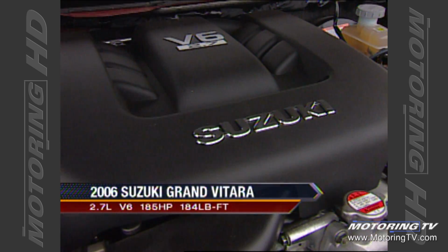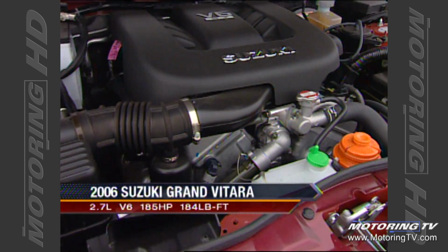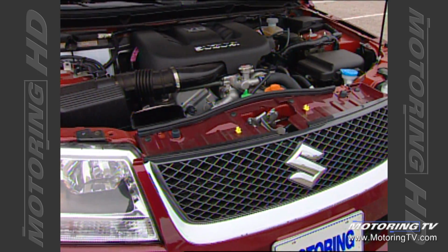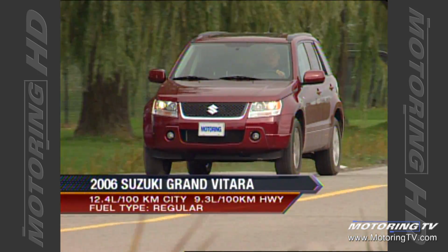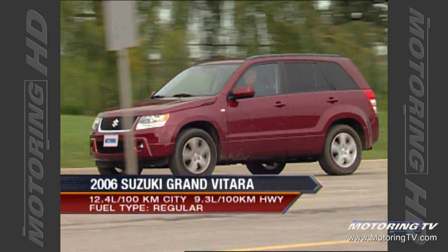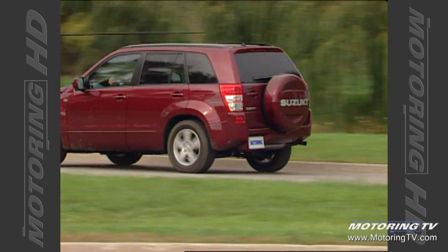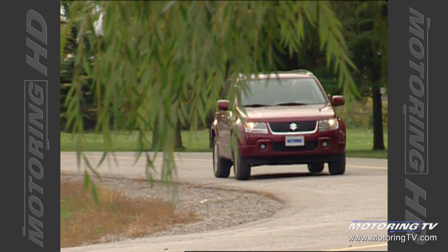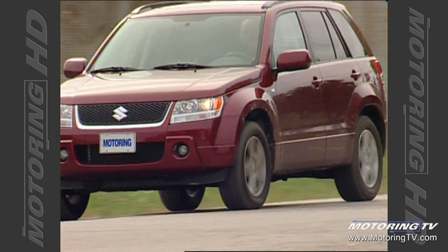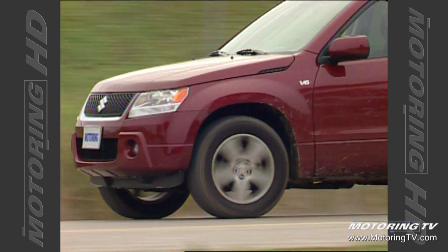There's also much better power from a 2.7 litre V6. This means a stout 185 horsepower and a healthier torque curve. Where the old engine needed to be wound up almost to redline to enjoy the fruits of its labour, the new engine puts 184 pound-feet of torque to the pavement at a suitably low 4,500 RPM. It's also smooth and quiet, even when being worked to the maximum.